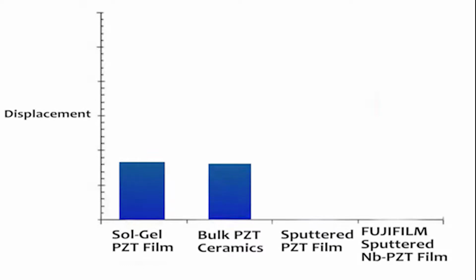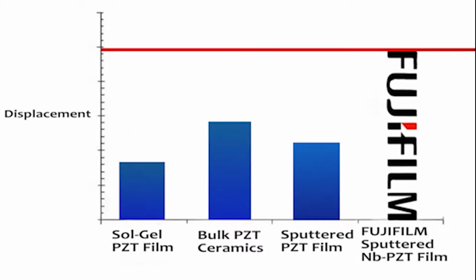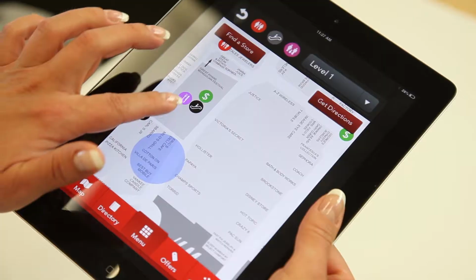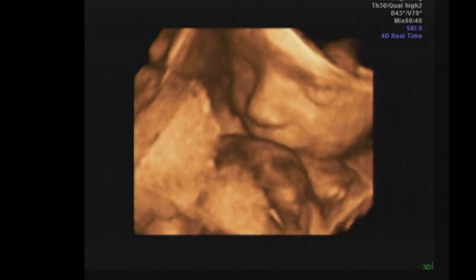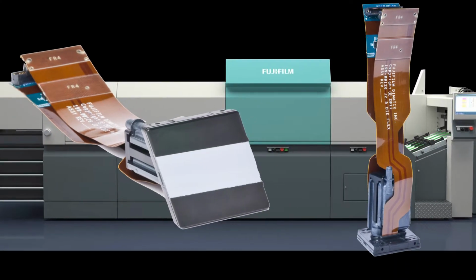At FUJIFILM Dimatix, we have developed thin-film piezoelectric crystal with unparalleled performance, which we integrate onto silicon wafers to make us a recognized leader in the field of piezo-silicon MEMS. And it's piezo-silicon MEMS technology that is leading to breakthroughs in exciting new applications such as internal navigation, 3D medical ultrasound, and production inkjet printing.